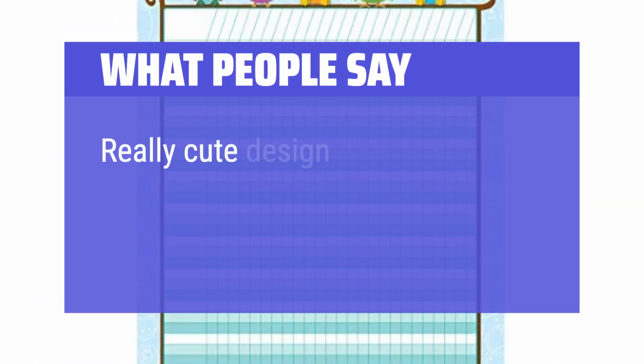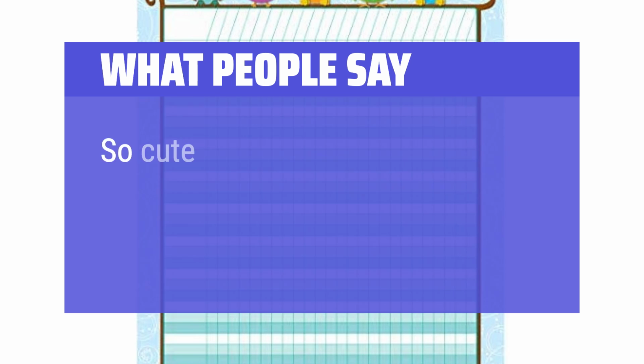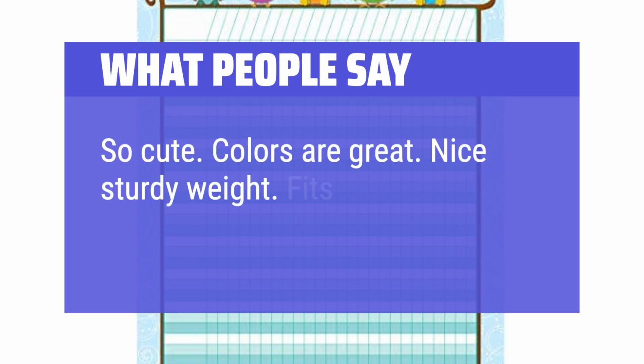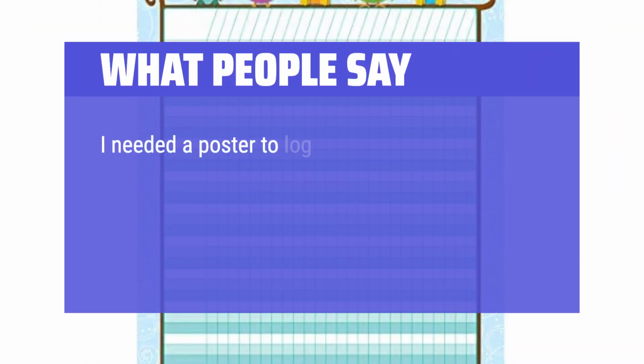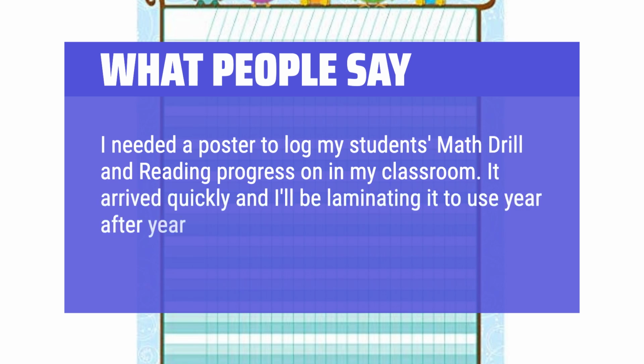What people say. Really cute design, plenty of writing space too. So cute. Colors are great. Nice sturdy weight. Fits foil stars perfectly. I needed a poster to log my students' math drill and reading progress on in my classroom. It arrived quickly and I'll be laminating it to use year after year. Also, this matches my owl theme perfectly.